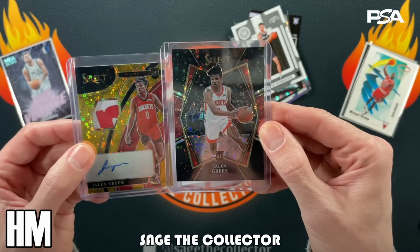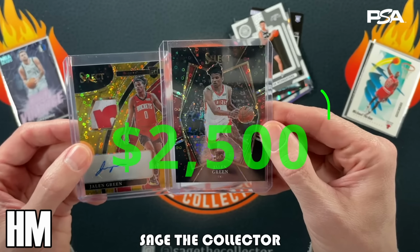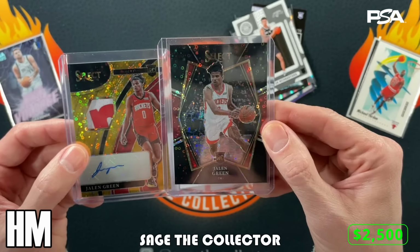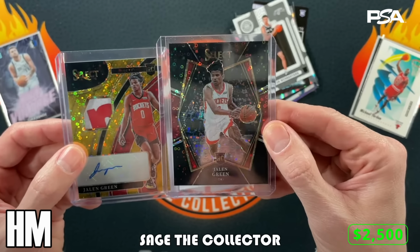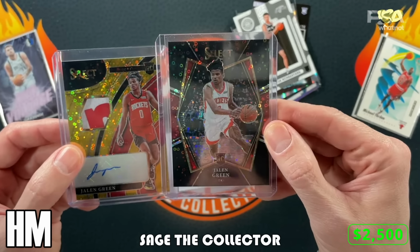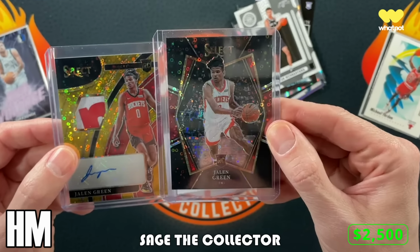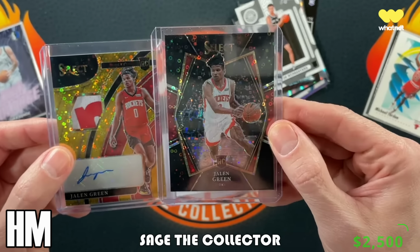This is the Jalen Green rookie premier level black disco 1/1, and I have this at an estimated $2,500 based on what the black, white, and gold 1/1 sold for as a PSA 10. I'd also guess that the gold RPA would sell for about $750, but this is one of the craziest packs I have ever seen, and this was the most submitted video this week. This pack was in a Hitbox All-Star Basketball subscription box, which is a $272 box that was gifted to Sage the Collector for an honest review. What a moment for Sage and his community.